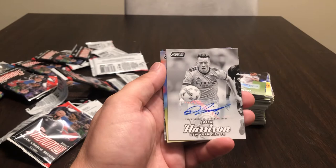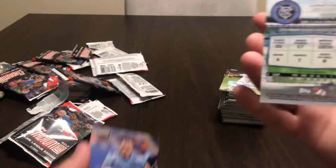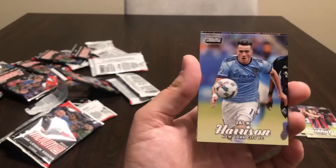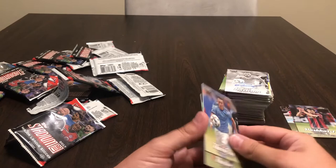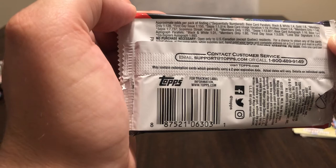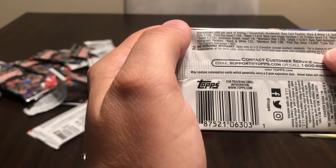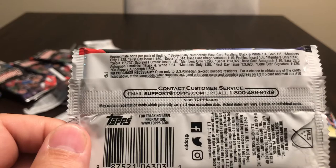Oh, it's a Sepia, Jack Harrison. Don't know Jack Harrison, but he plays for New York City. There's the Jack Harrison not autograph. Not Sepia. All right, so let's see. What are the chances of pulling? Oh, it's black and white, not Sepia. So 1 in 4 on the regular ones. Autograph parallels, black and white, 1 in 31. That's about 1 in every 2 boxes, or a little less than 2 boxes, so I got a 1 in 2 box. A base autograph's 1 in 16, so that's every box.